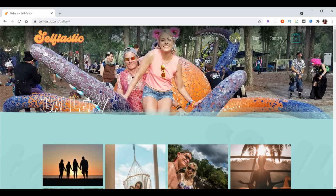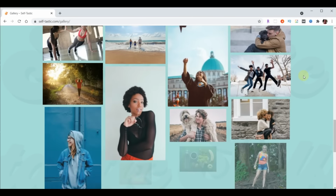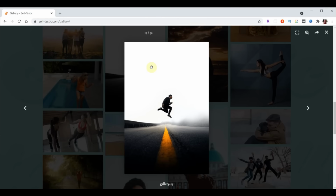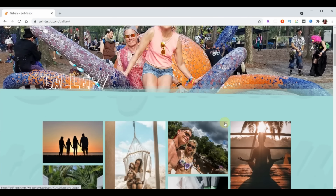We'll learn how to make this super fancy gallery. Notice as we scroll down how neat those are when they slide in together. And this is also a light box, so any of these we pick on, it'll bring it up and we can scroll to the left or the right. And you close that out.